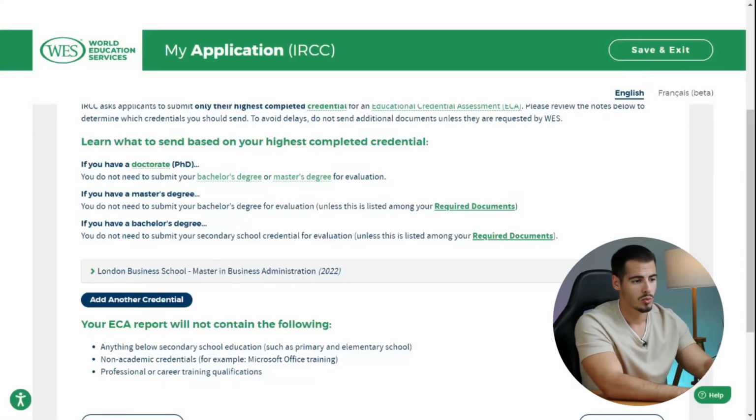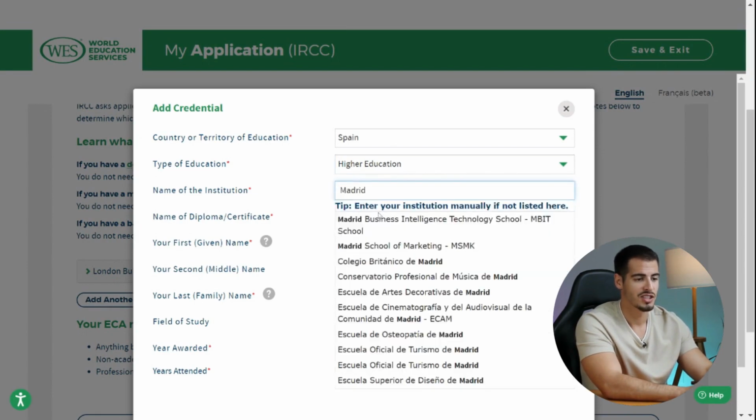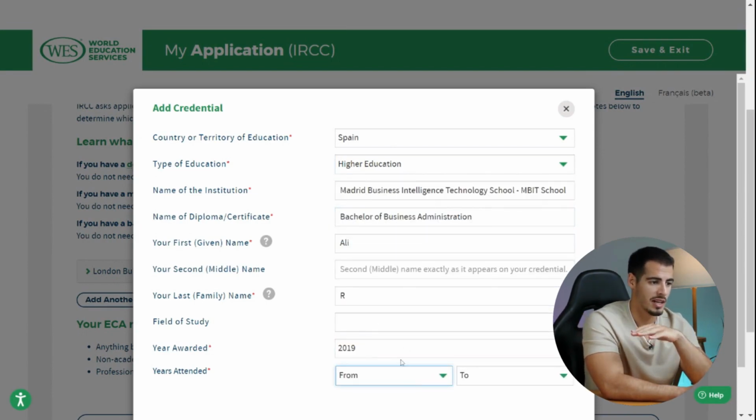So we successfully added our master's degree credentials, but the next step is to add our bachelor's degree as well. So we are going to click on Add Another Credential, add our bachelor's, and go to the next step.